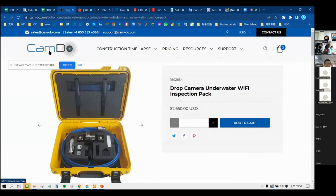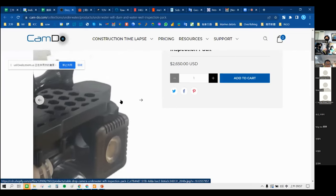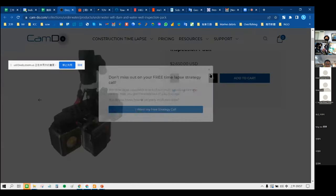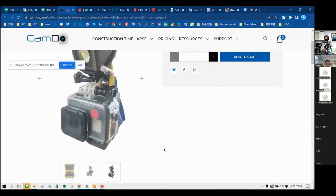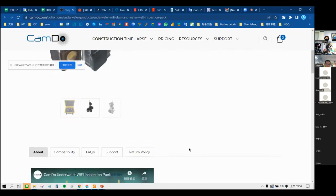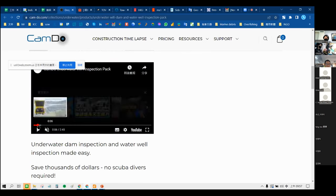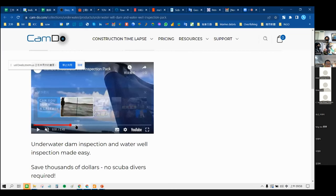Okay, this is a drop cam. It's a commercial kit you can buy, including a GoPro camera and some lighting systems with a cable to provide electricity. And it's expensive. You can use one light or two lights, and this is used to detect whether there is any crack on a water dam, or any fish on the water dam. It's also used to check if there is any fishing gear on the sea floor.